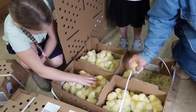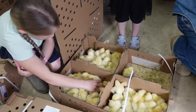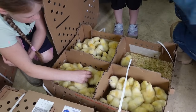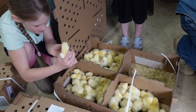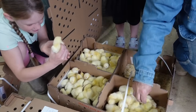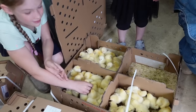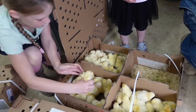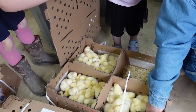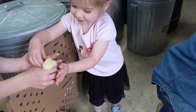Mama, I want to pick one. You want to pick one? Yes. Here, Daddy's going to put them in there because he's trying to count them while he puts them in there, okay? Put that down. Can you give her one? She can hold one gently. There you go. Very, very soft with the babies.